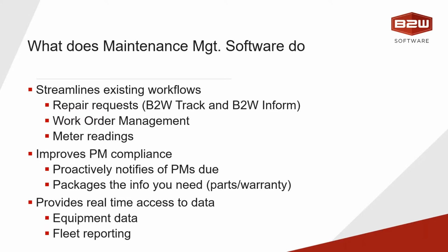So as an example, rather than having disparate pieces of paper or phone calls, you should be able to centralize the requests through a single system and see them all in one place. So rather than many people going out to many places and gathering complaints and problems, the complaints and problems come directly to you with actionable information inside the system. And we'll talk about how we can do that, not just within Maintain, but our other elements as well, Track and Inform.